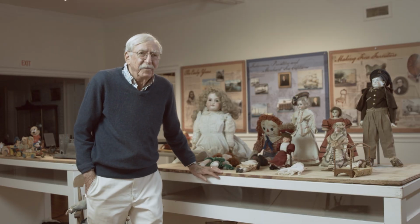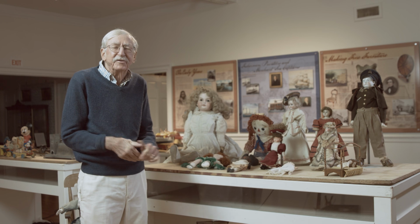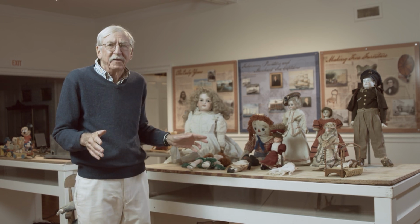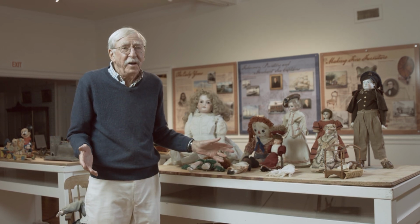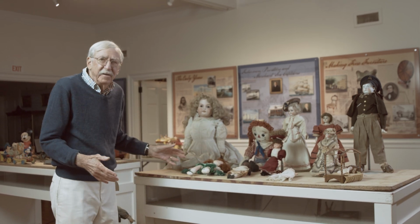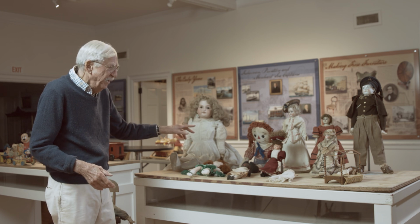So here we are. We've left the dollhouse and we're going to visit some of the other dolls in our collection. As a matter of fact, just the other day, I counted the number of dolls that I could find throughout the Trask house, and there are over 60 of them. That's quite a collection. As you can see, most of them seem to be young ladies, babies, girls. We have two guys we'll talk about in just a minute.